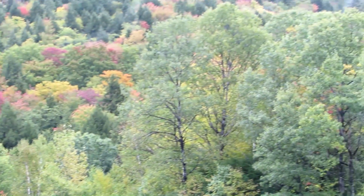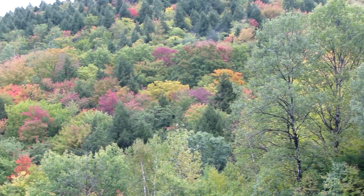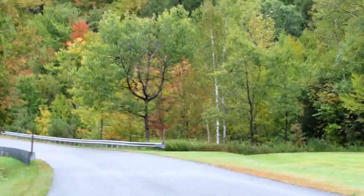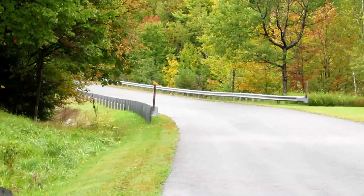October 1st in Vermont. Not quite turned yet for color. Just starting. Just a little red and gold. Looks nice. Pretty. It's a cold day. Cold fall day. It's about 45 to 50 out, and it's 100% humidity. It's misty and raining, but not bad. Not enough to get the camera wet. We'll just stay out from under the trees.